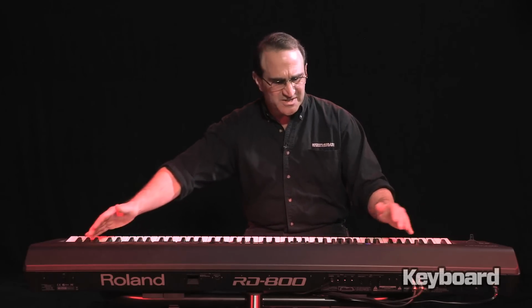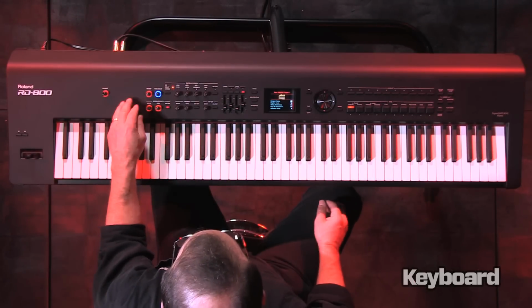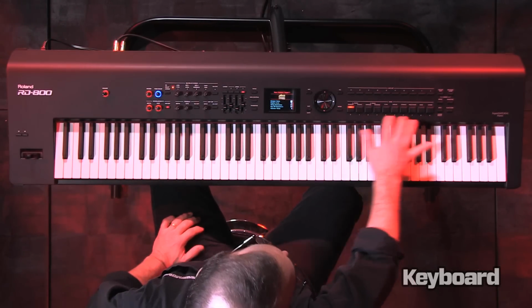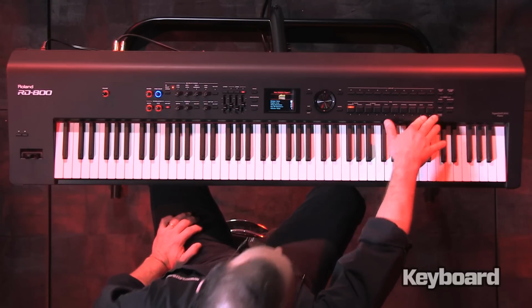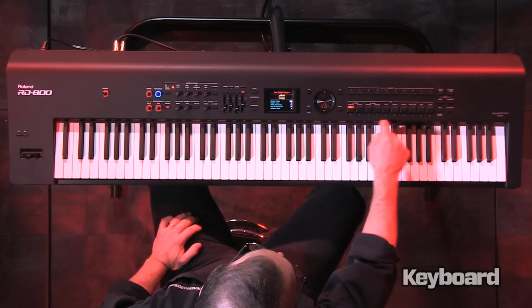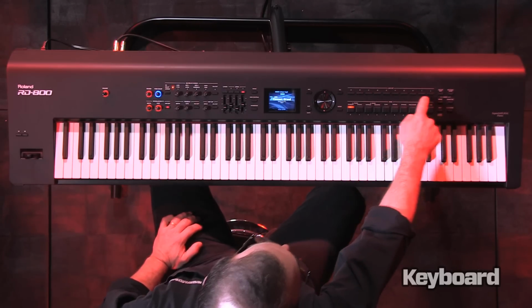The interface is really easy. If you can take a look, you have sound selection happening over here and customization happening over here. Essentially, there's 10 categories, and within these 10 categories live over 1,000 sounds. So this is not anything you want to be using necessarily to jump around to sounds in a live application. Essentially, for that, you use the live set buttons up here.